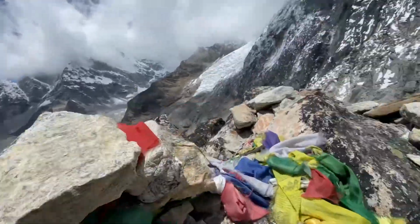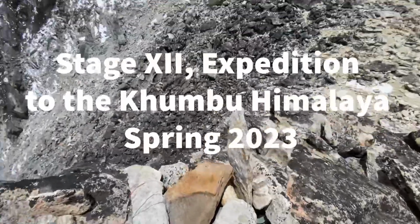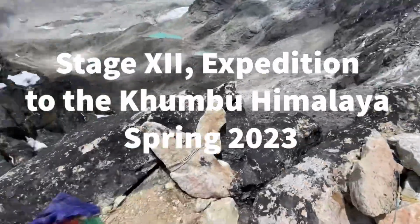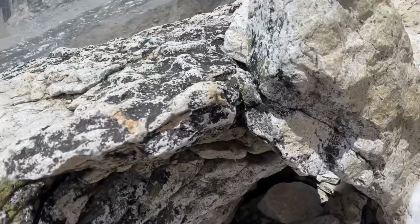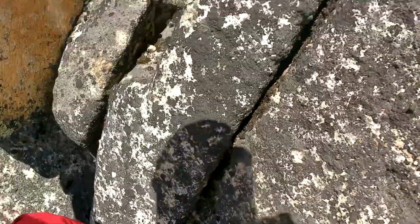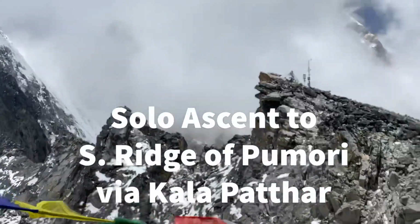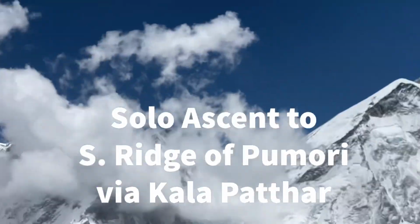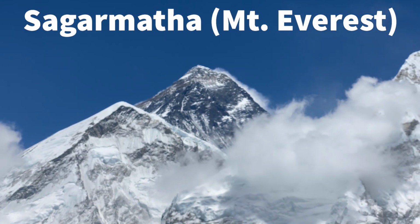Alpine Diary, May 16th. Solo ascent to the south ridge of Pumori via Kala Patthar, which is right across from Mount Everest.